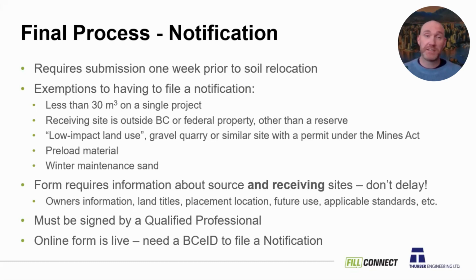If your receiving site is outside BC, or if it's on federal property other than a reserve, First Nation reserves are included in this regulation. However, something like ocean dumping is not included. If you're sending your soil straight from a site to the ocean dumping through one of the permits, you don't have to go through this notification process.